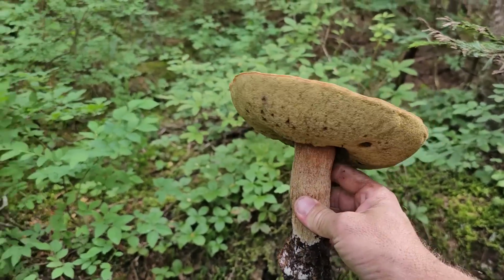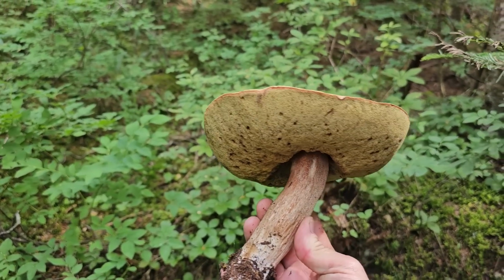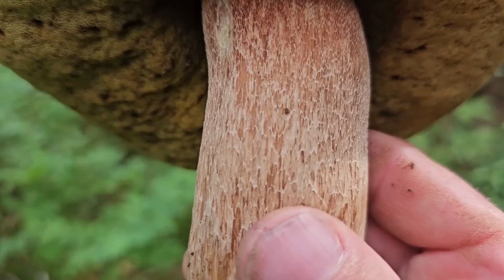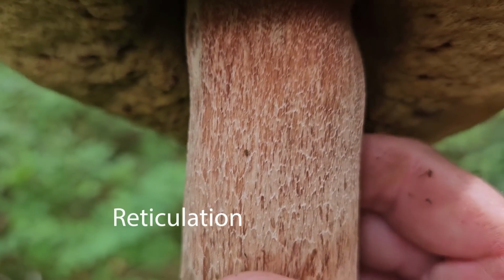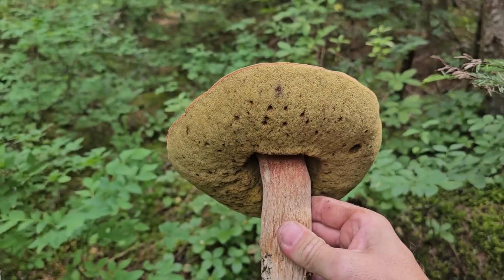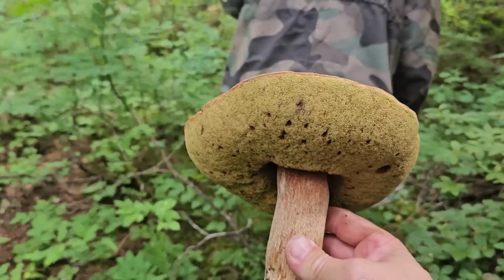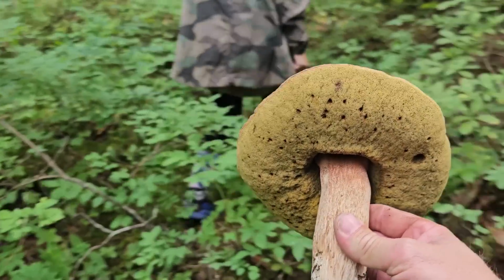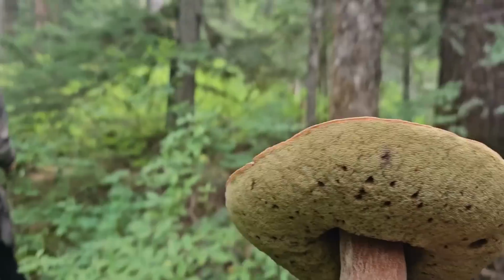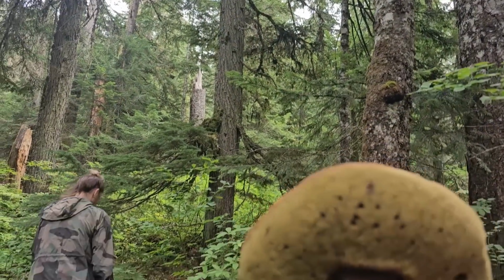I would prefer them to be younger, but I guarantee there's buttons of these around here too, which would be awesome for our camp meal. And you can see that pattern there on the stipe. That's called reticulation. And wow, that is a big one, and it's probably riddled with worms, unfortunately. But porcini are here in the mountains in August. That's freaking amazing. So they're living with the trees here. These are like big spruce and fir. Cool.